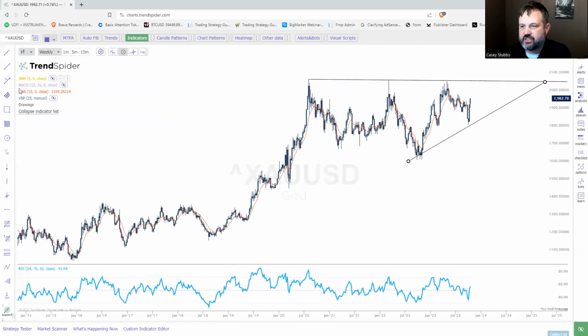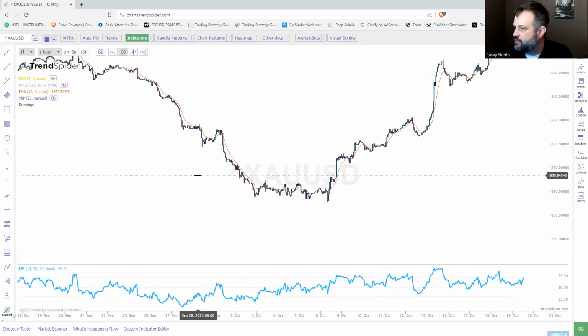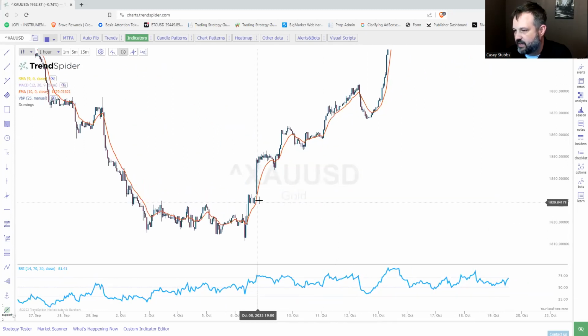But right now, I was going to tell you what I have done with this, and it's been just fantastic. So I hit my first target and I got out way too early. I got out right up here. So this was my entry, my initial entry, around 1820, and around 1830, and I rode it up to about 1860. So I made about $30 on it right in here.